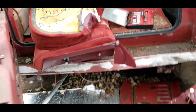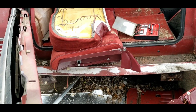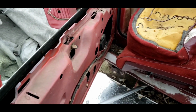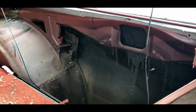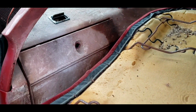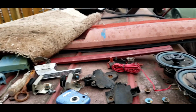This car did have rust proofing done to it when new, Z-Bart rust proofing. A lot of good it did, but the undercoating on the underside of the car seems to help things like that trailer hitch. Let's see, what else did I grab out of here? I took the spare tire, jack, and everything were all there. Took all that. The cargo door latch there. There's not a whole lot that was worth saving.